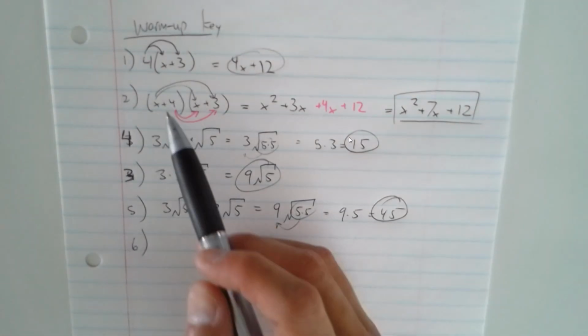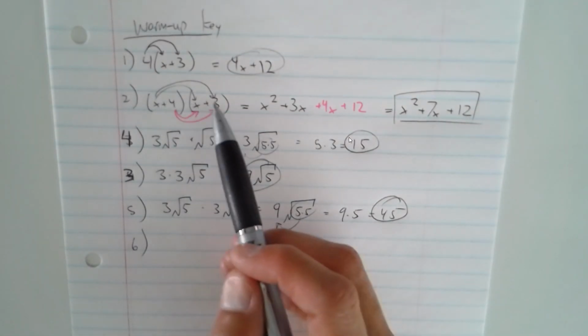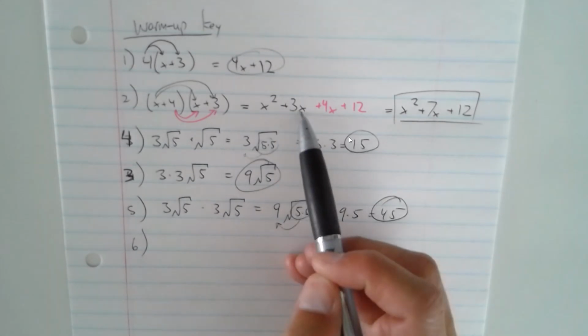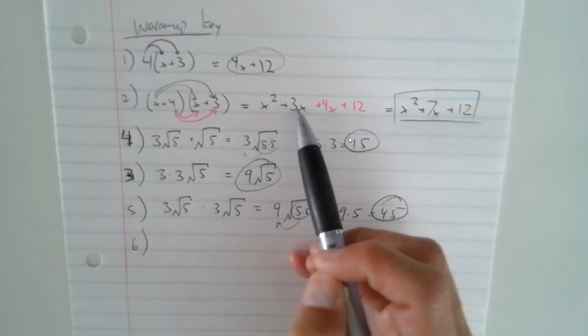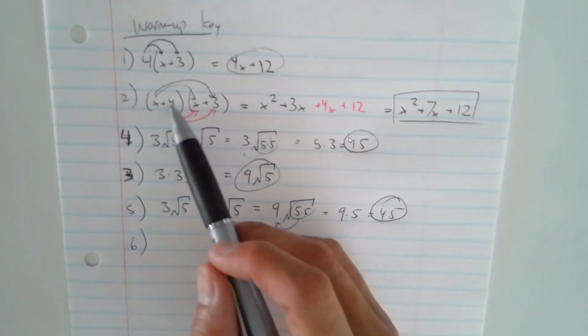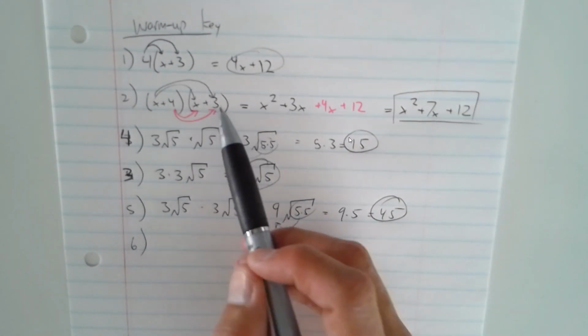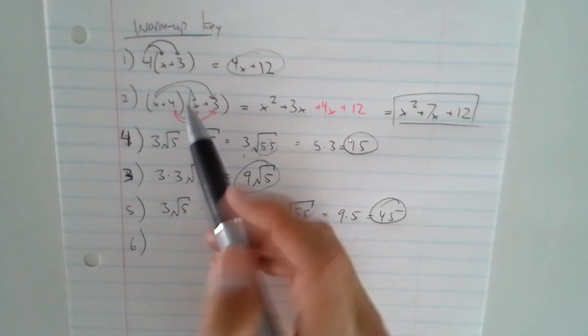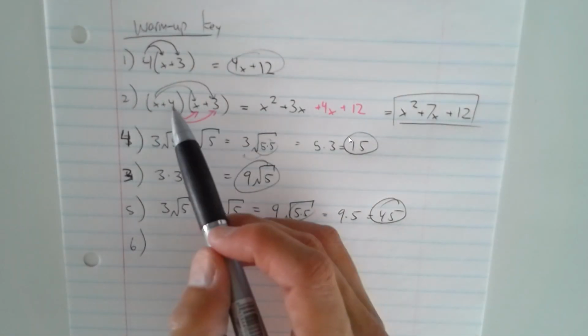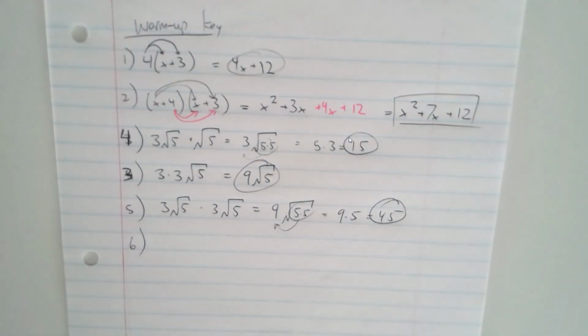You just distribute the x into every guy in here, so you should get x squared plus 3x: x times x, and x and 3. That's 3x, x squared and 3x. That's my technique. And then in pink, I took the other number and I distributed the 4 to those two numbers. Okay? If you can't remember a way to do it, just simply multiply this guy to everything in here, and multiply this guy to everything in here, and you're gold. Okay? Does that make sense?